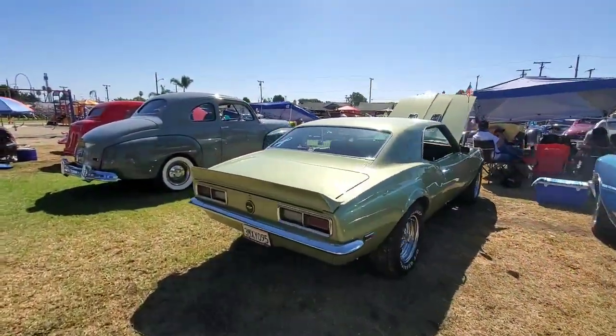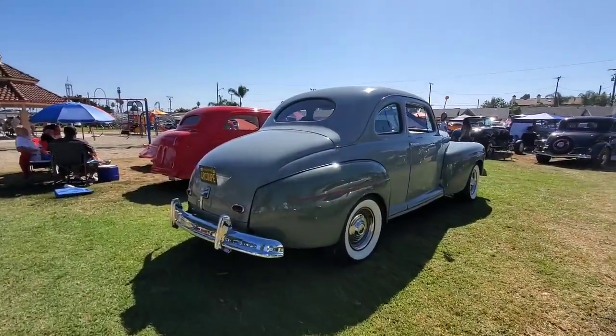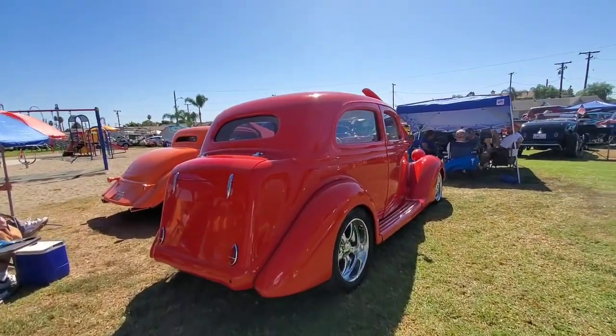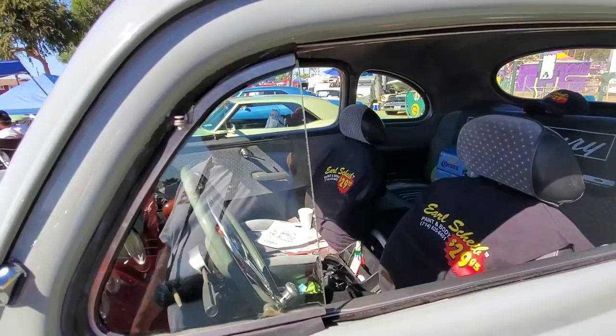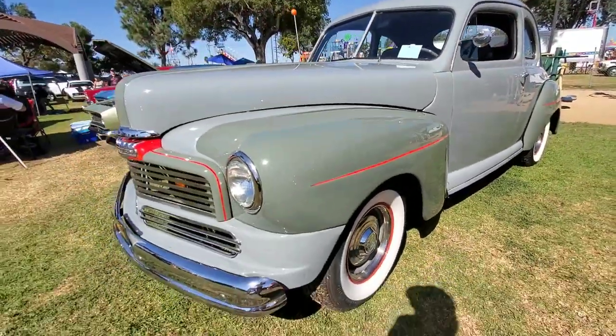Camaro, '68 Camaro. Look at this. Dodge Reliever, Plymouth '48 coupe. Humpback, '35 or '36, let's see. Look at that. How about that? Isn't that pretty, huh?